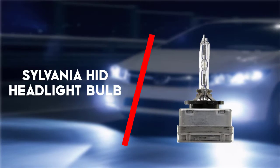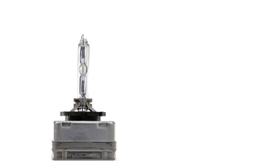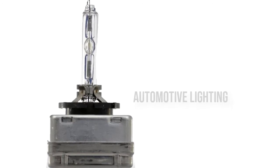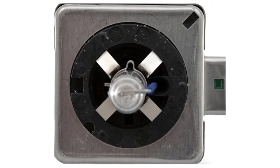Third in line is the SYLVANIA HID headlight bulb. Another popular brand within the automotive lighting industry is SYLVANIA. There's a good chance you have come across SYLVANIA headlight bulbs in the aisles of your local auto parts store, so it's little surprise its HID bulbs are also one of the best. SYLVANIA is the North American operation of Osram, a lighting manufacturer headquartered in Germany. If you purchase a SYLVANIA bulb, there's a possibility it will be an Osram product in SYLVANIA packaging.